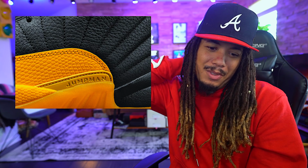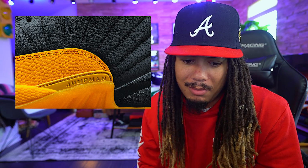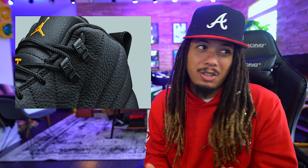So these, I like the yellow. I don't have that much yellow in my collection. It's a possibility if I pick these up or not. Huge possibility I might grab them. I can't lie. Black and blue, though, it's all in my closet. Yellow, not as much. So I can give that leeway for it at the end of the day. I like them, though.